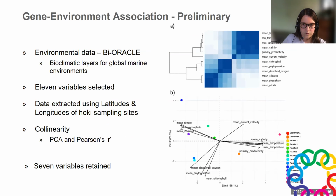So just a quick run through of what I've been working on. This is for just the New Zealand samples. I downloaded environmental data from Bio-ORACLE, which is a database specializing in bioclimatic layers for global marine environments. For our analysis, we chose 12 variables of interest, and then we used the latitude and longitude information of each Hoki sampling site to extract environmental data from these layers, and used PCA plots and pairwise Pearson's correlation coefficients to check for collinearity between variables.